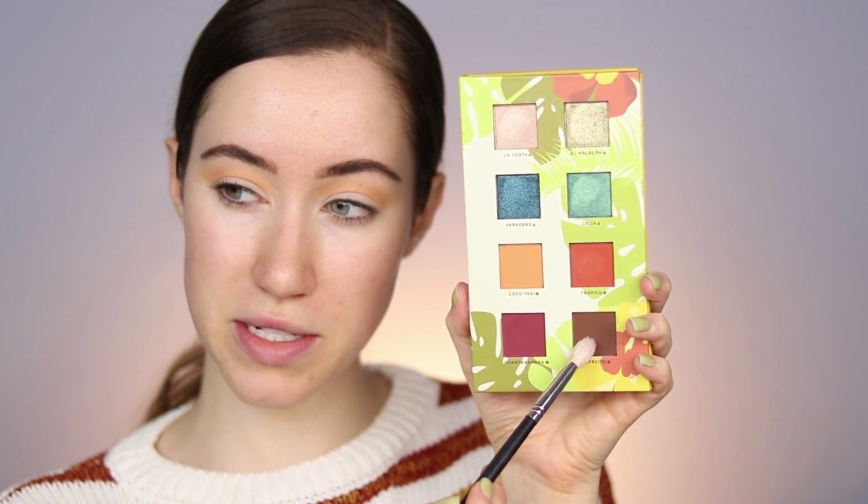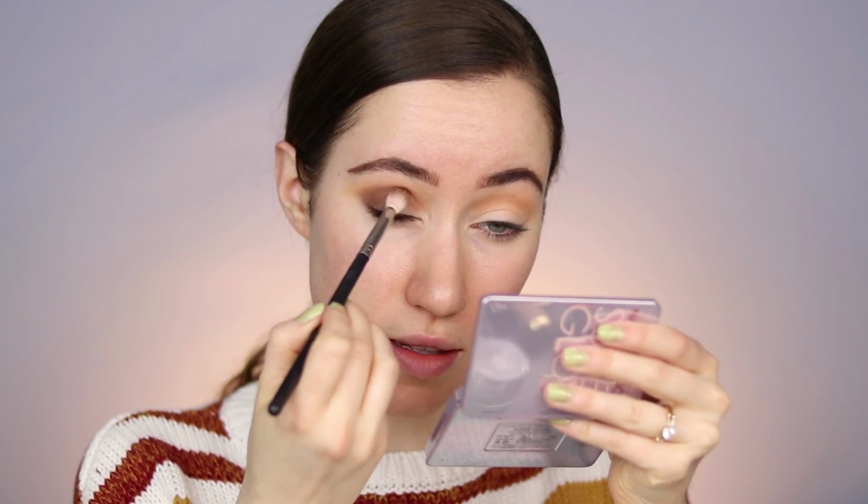In that same palette, I'm gonna dip into this shade right here called Cafecito, and I'm just gonna use this to deepen up the outer portion of the eyelid, and then I'm also gonna bring it up into the crease a little bit. I haven't decided whether I'm gonna use the gold or the teal glitter, but either way, I know it's gonna make a little bit more of a smoky eye, so I want to prep the lid with something a little bit deeper.